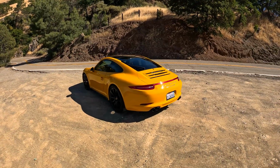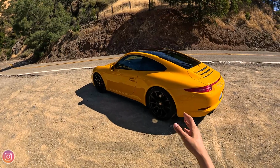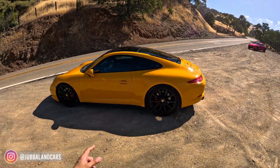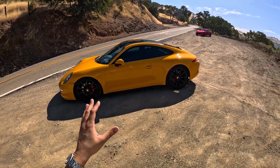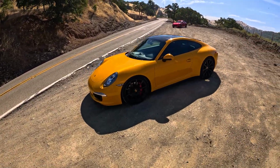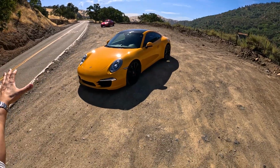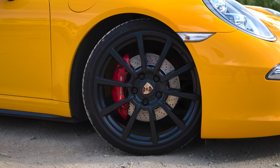Ladies and gents, 2014 Porsche 911 Carrera 4S. This is the 991.1 generation. And first off, kudos to Darwin, who just bought this car used for around $80,000, for going with a bright, playful color. I'm tired of seeing all these monochromatic sports cars. The yellow, it's polarizing. Either you love it or hate it. I'm a fan. We've got the yellow paint with the red calipers.